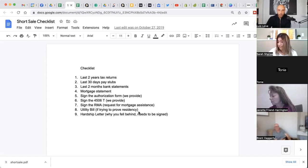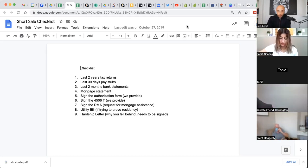But what you really do need is an original signature on the hardship letter. So have them sign the hardship letter. When you go to meet with them, or if you're going to do everything virtually, make sure that they sign that hardship letter with your e-signature software. I think by now everybody accepts that, but there was a point in time in which banks would not accept e-signatures. Just to be safe, if I'm going to be meeting with them, I get them to sign all these things in person, because some banks just don't like e-signature for some reason.